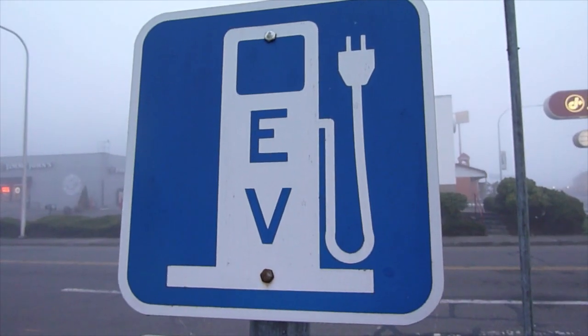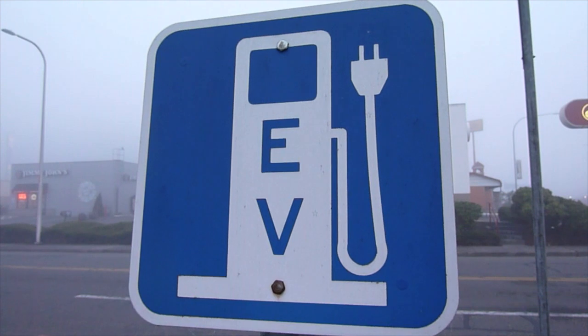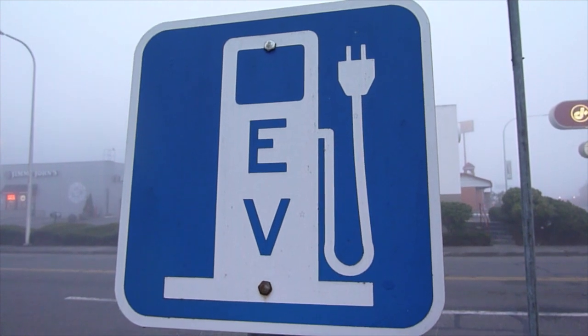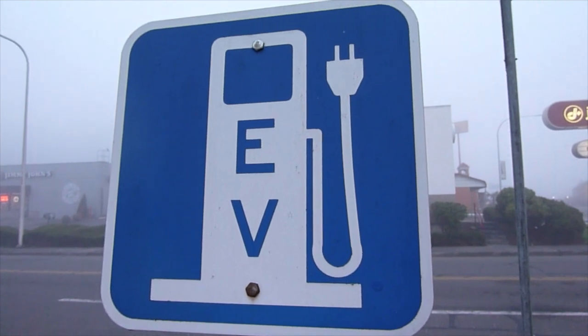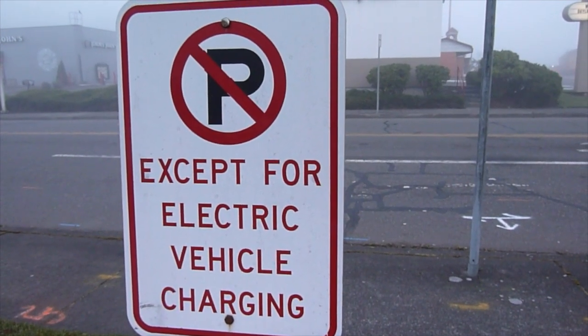Well, good morning. It's foggy here in Centralia, Washington. This little blue EV sign is something to always keep an eye out for. Most electric vehicle chargers are not well marked, but if you see this sign, that tells you electric vehicle charger. This reminds people not to park here so that we can charge our vehicles.